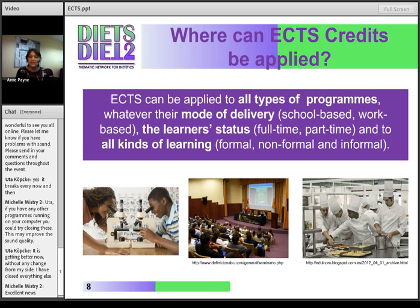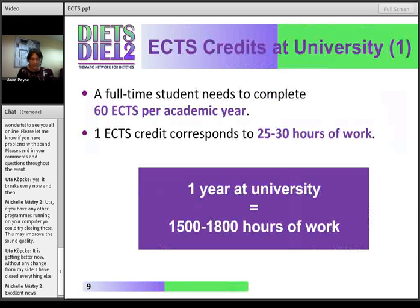All of these activities can be brought into the university setting and repackaged to apply ECTS credits to them to ensure that all learners are able to enjoy their academic achievements.